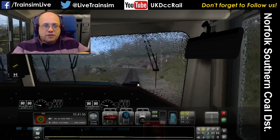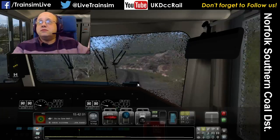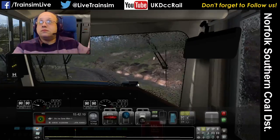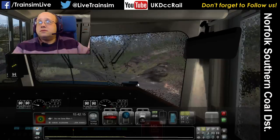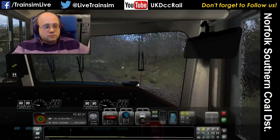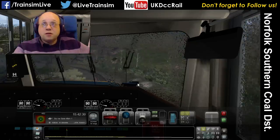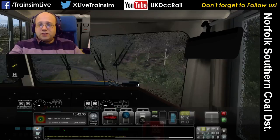Maybe you guys could correct me if I'm wrong or clarify something for me. Would you expect this one to have flashing ditch lights? My understanding is that it should, because CSX trains pretty much all have flashing ditch lights, but I'm prepared to be wrong. Okay, so I'll raise that as another bug then.